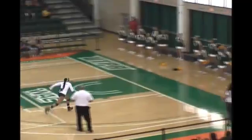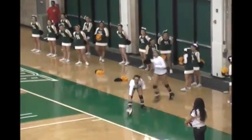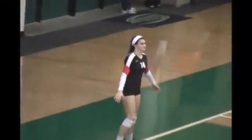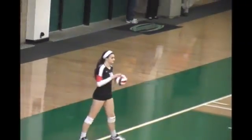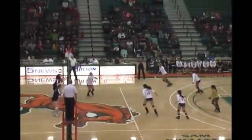Chargers sending that ball back. Warriors sent that ball too far back, and that one will be a 4-3 game here with the Lady Chargers taking the lead again. 14 will serve off the ball here for the Chargers. Buckingham to serve off the ball for the Chargers. Buckingham gets that one nicely over.